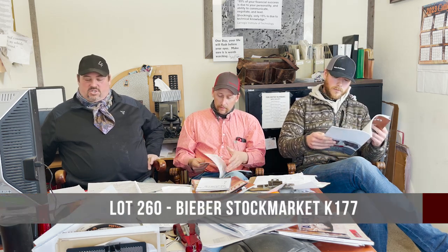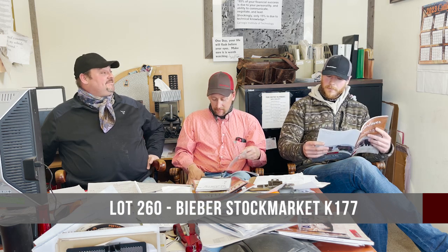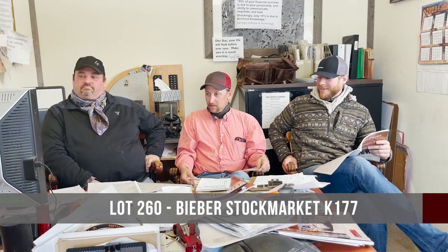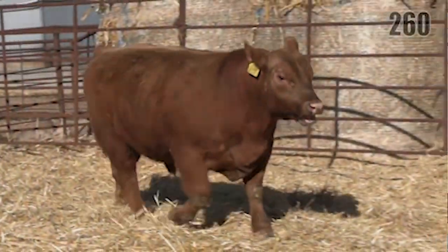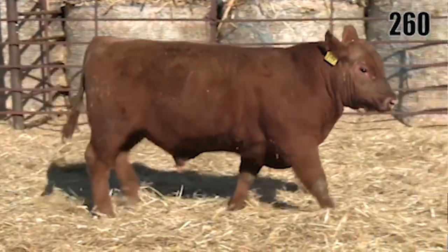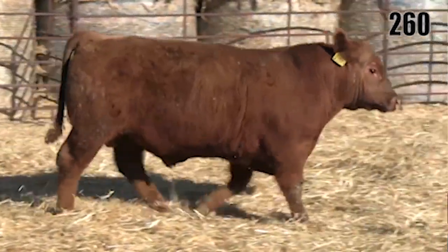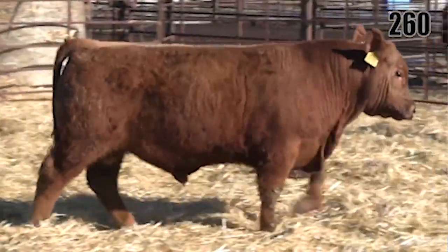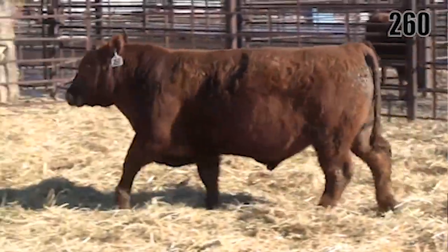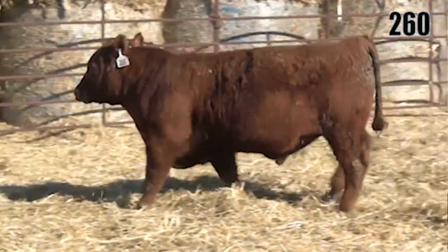Yep. So then we're going to move up to 260. Jake and Craig Howard show from here on out. The 260 is a bull that's sure going to catch a guy's eye in the pen. He's moderate, but he's deep enough, he's thick enough, he's wide. He's got a lot of things going for him. Probably my favorite thing about him is that his dam is one of my favorite age cows out of those cows that year. She's a moderate little cow.